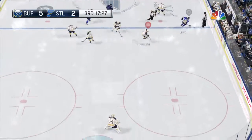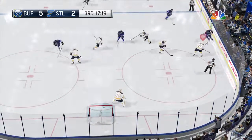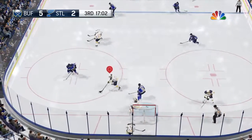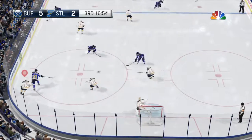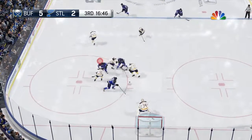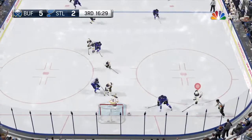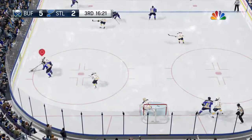Third period of play. Turned right away with the poke check by Buffalo. Puts one on. Another one wide. He's going to remember some of those chances when his head hits the pillow. Shoots one. Save. Shoots wide. Wonderful chance.